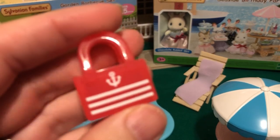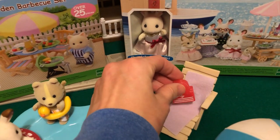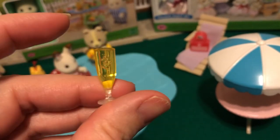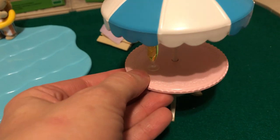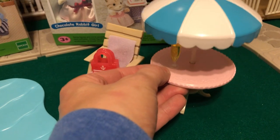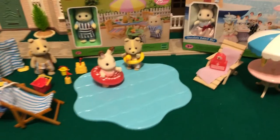And here is Cherrie's little cherry-colored beach bag. How fun. So glossy and shiny. I really like that. You don't see a lot of super shiny things in Sylvanians. And a beautiful glass of champagne. Or apple juice. Or sparkling cider, more likely. It's getting caught on the felt. Here we go. And that's the Cherrie's Day at the Seaside.